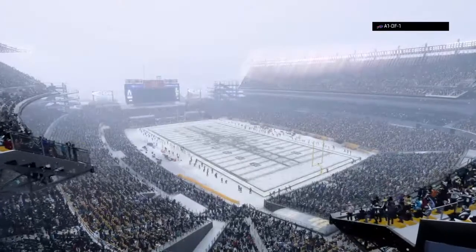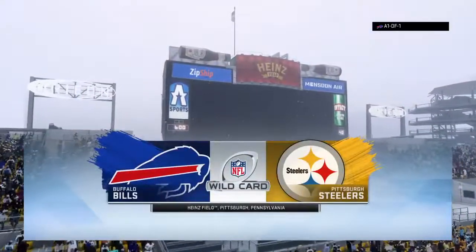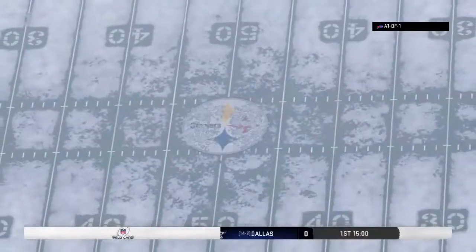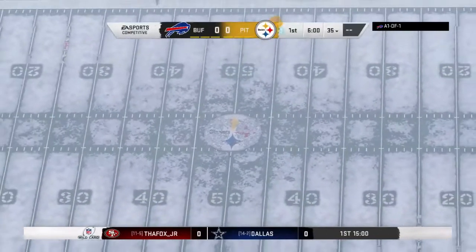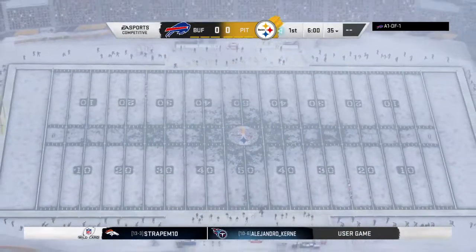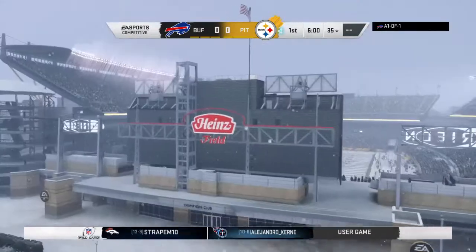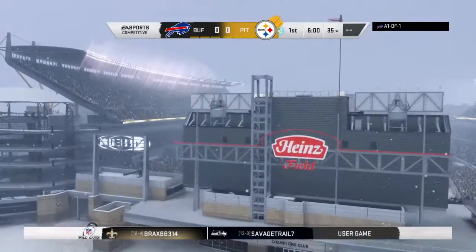It's time for the NFL playoffs on EA Sports, and we are in a city that sure had its share of memorable playoff games in the past. Pittsburgh, PA at Heinz Field. Straight ahead, it's Wild Card Weekend, and we've got a great one in store between the Buffalo Bills and the Pittsburgh Steelers.